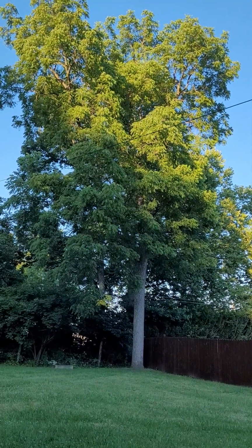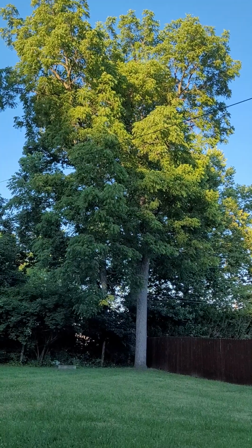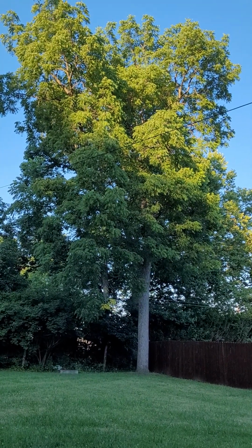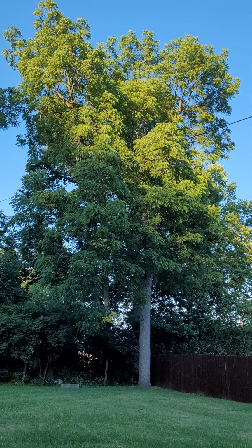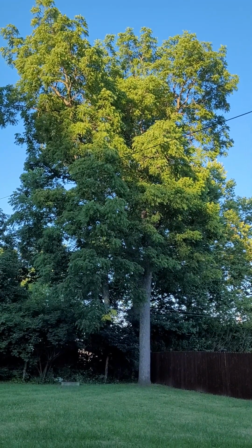I know it's been cut on at least once. You can see in the past where stuff's been removed. It's kind of sad. Lost a couple of limbs. Well, at least it's got more than 4. It's got that on us.